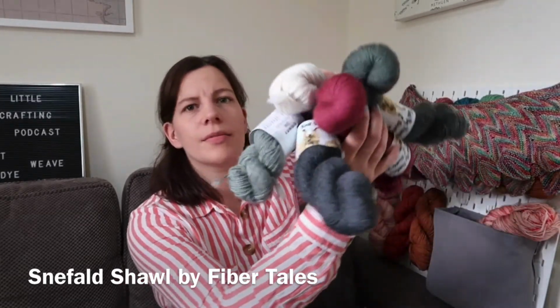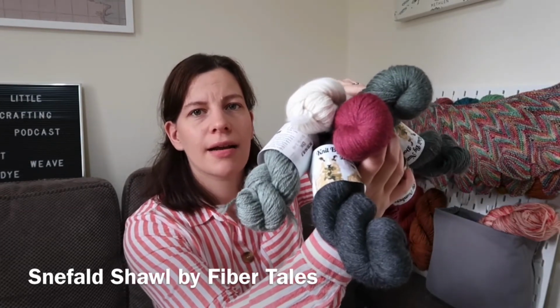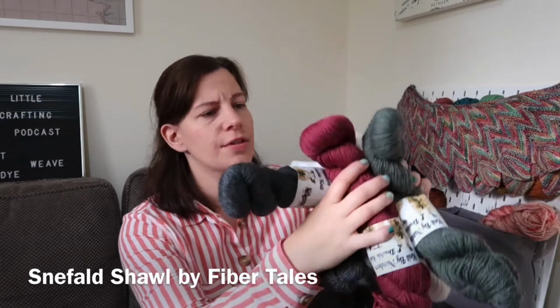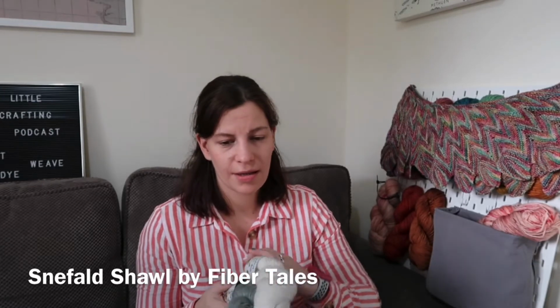I'm not 100%. So yeah, there are all the colours. 2 greens, a pink and a grey and a white. That's 5, isn't it? 1, 2, 3, yeah, 5. These are all Knit by Numbers DK, which is what the pattern calls for, and what the original was knit in. I do love Knit by Numbers DK. It is 100% Falklands merino wool, and yeah, this is going to be a lovely shawl.